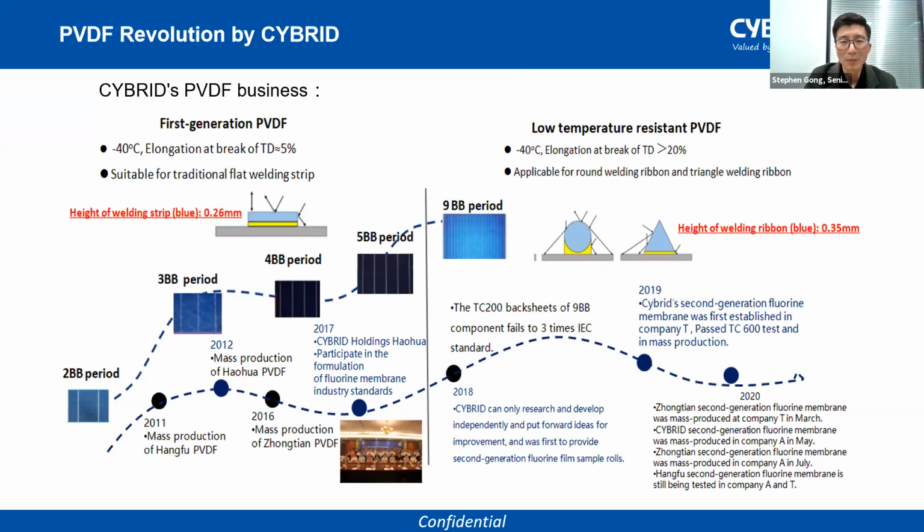Now they start to be round ribbons or triangle ribbons or flat ribbons plus the triangle ribbons. So this is a challenge for the PVDF because you know that the height of the welding ribbon has an influence on the backsheet, also the outer layer of the PVDF. So that's why PVDF has been improved to the 2nd or 3rd generation property with lower temperature resistant type.